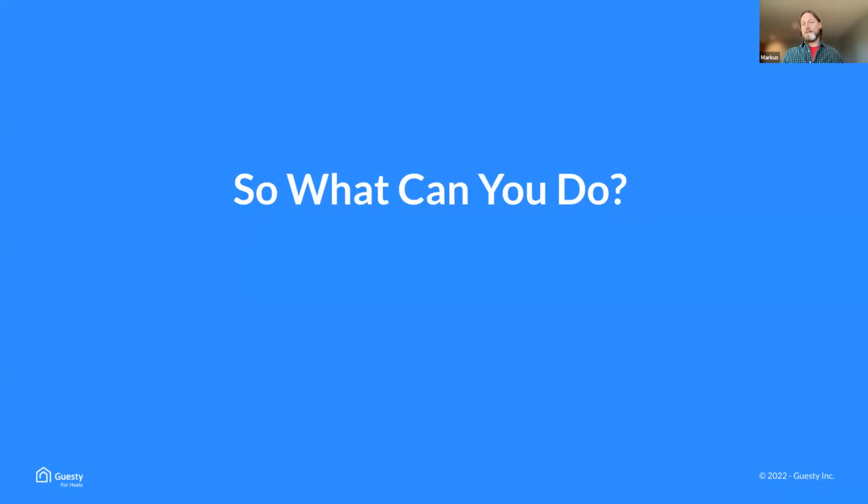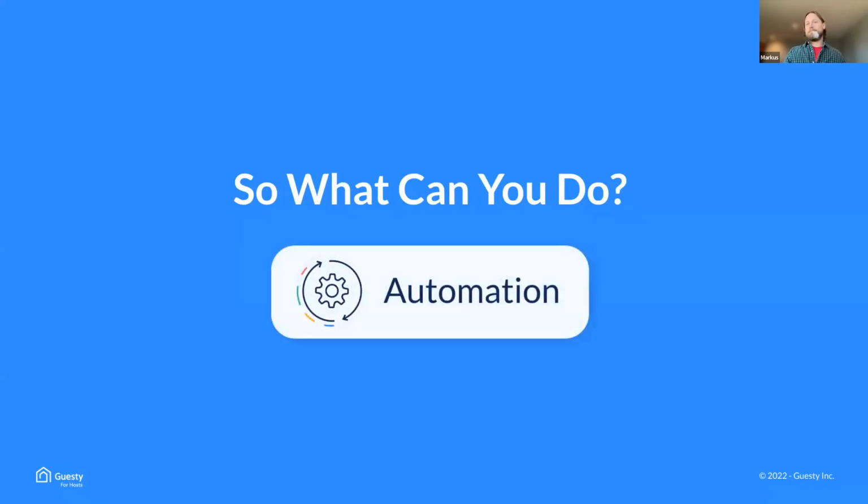And when something takes a lot of time, time's a zero-sum game. That means you're not doing other things. So that might be other things for you to do outside of short-term rentals. That might be other things for you to make your short-term rental business better. And so the answer we like to come back to in the technology space is automation. This is your friend to drive you through an increasingly competitive environment in which guest expectations continue to rise.